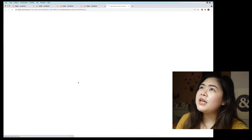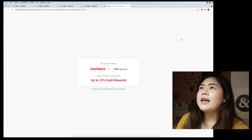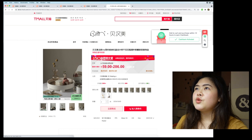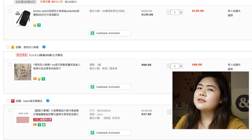So I'm just gonna show you another item. Same thing, activate cashback at the item page. You click into the item page, click the right hand button up here, and then wait for it to turn green. And there you go. So basically, once everything is green, then you can proceed to check out as per usual.